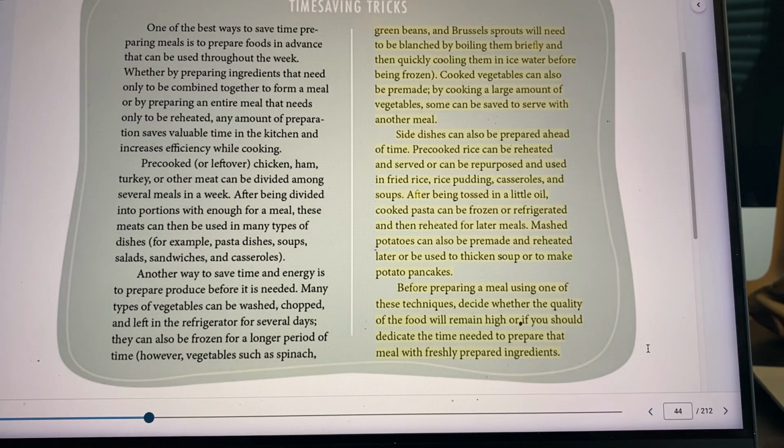Cooked vegetables can be pre-made by cooking a large amount, and some can be saved and served with another meal. Side dishes can also be prepared ahead of time. Pre-cooked rice can be reheated, and rice is a good thing. You can use that right away, or in rice pudding, casseroles, and soup.